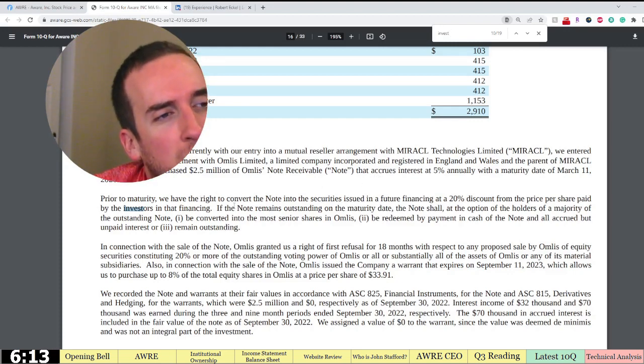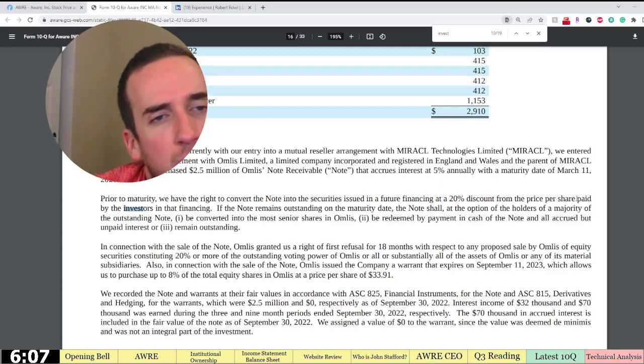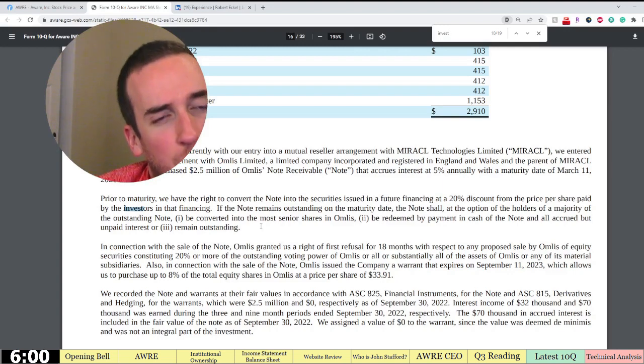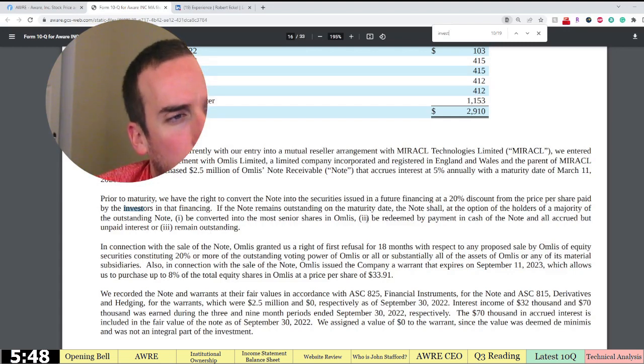Prior to maturity, we have the right to convert the note into securities issued in a future financing at a 20% discount from the price per share paid by the investors in that financing. If the note remains outstanding on the maturity date, the note shall, at the option of the holders of a majority of the outstanding note, be converted into the most senior shares in Omlis or be redeemed by payment of cash, and all accrued but unpaid interest remains outstanding.